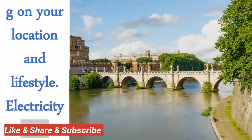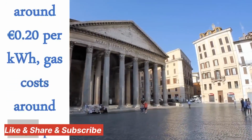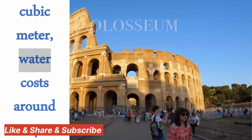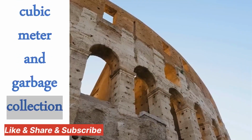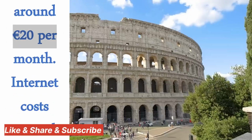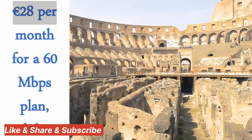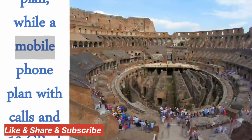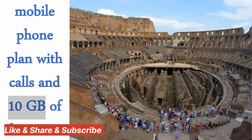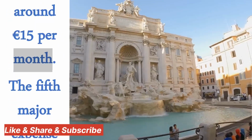Electricity costs around 20 cents per kWh, gas costs around 90 cents per cubic meter, water costs around €2 per cubic meter, and garbage collection costs around €20 per month. Internet costs around €28 per month for a 60 megabits per second plan, while a mobile phone plan with calls and 10 gigabytes of data costs around €15 per month.